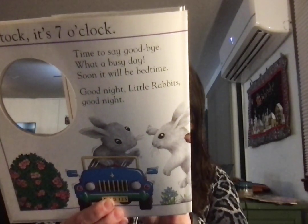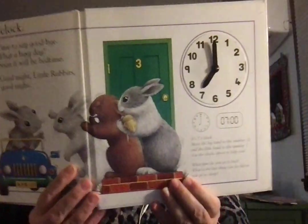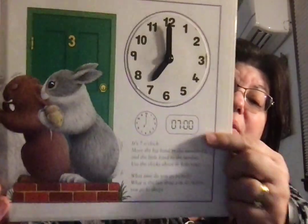What time do you get ready for bed? What is the last thing you do before you go to sleep? And there's 7 o'clock on a digital clock and 7 o'clock on a regular clock.